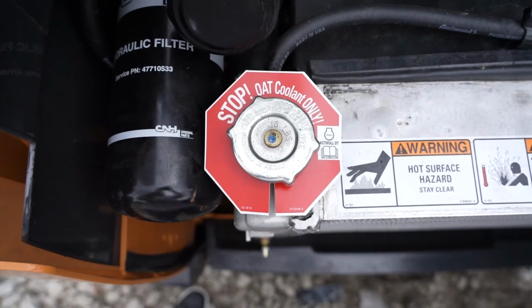As our users today, or as our viewers go around and start to inspect their machines and potentially top off their coolant reservoirs on a daily basis, what do they need to understand from a coolant standpoint, specifically related to OAT coolants? So many of our machines today are switching to OAT coolant. OAT stands for Organic Additive Technology.